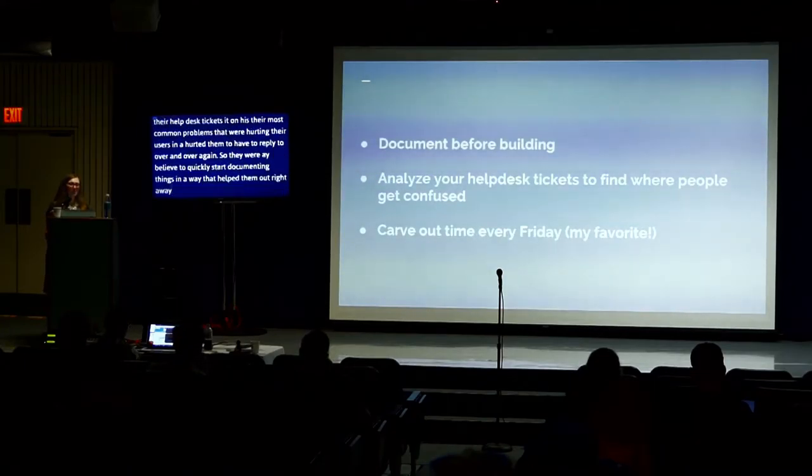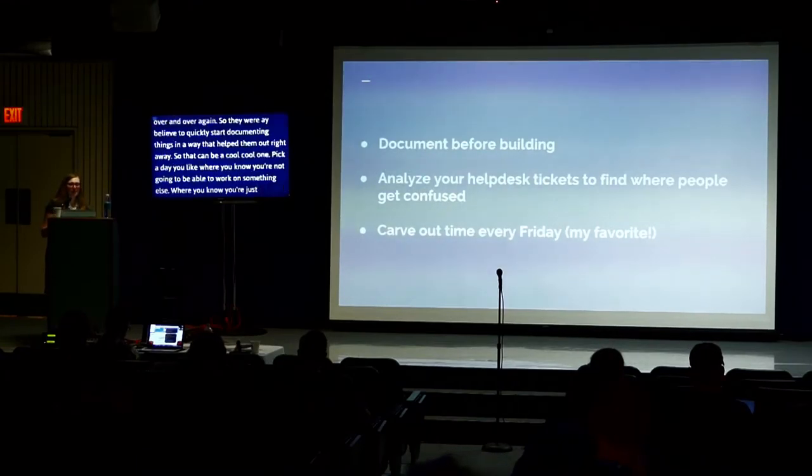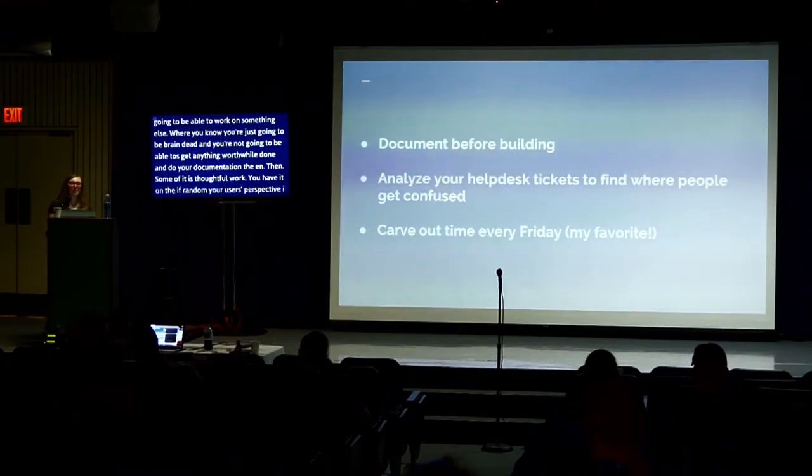My personal favorite is just carve out time every Friday. Pick a day you like, where you know you're not going to be able to work on something else, where you know you're just going to be brain dead, and you're not going to be able to get anything worthwhile done, and do documentation then. Some of it is very thoughtful work. You have to think from your user's perspective, but it's a different type of thoughtful work than you might be doing in other applications. So it can kind of be a nice break.